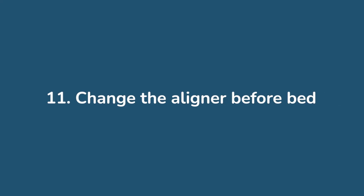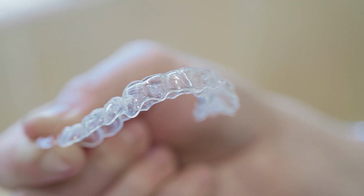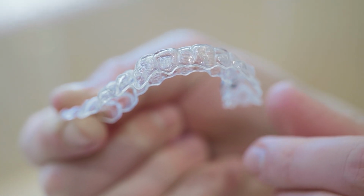Number 11. Change the aligner before bed. Changing to your new aligner before bed can be the best approach, as you can hopefully sleep through the mild discomfort of the new aligner. Fitting a new aligner in the morning when you're alert can mean you focus on the pressure more.